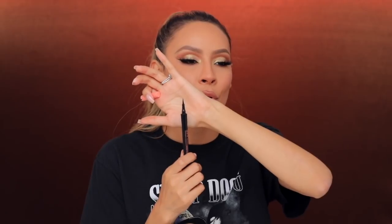Next up, we have liquid liner. This is the new Benefit Roller Liner eyeliner, and it is so inky. It's the perfect flexible tip that makes it easy for you to do a wing, because there are some that are a little bit too stiff. This one is so perfectly tapered. On top of that, one of the blackest liquid liners ever.